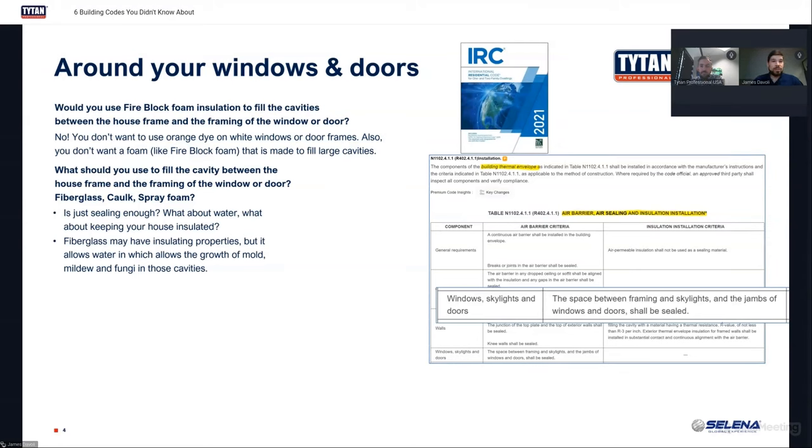Caulk will seal up the entrance, right? It seals to prevent any kind of water getting in, so that's nice. But unfortunately, caulk doesn't have much insulation value. It's little to none. And the bad part about caulking is it will start to shrink and crack over time, especially after consistent exposure to the elements. So maybe not the best.